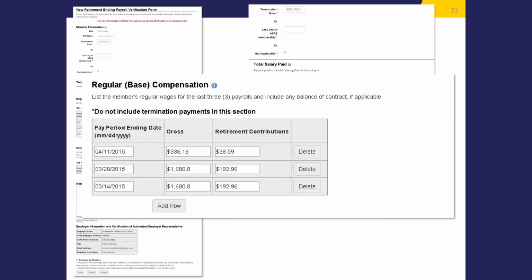Then we want your regular base pay. So you'll want to give us at least the last 3. You could add additional rows, but you just want to give us the gross pay, the pay period end date, and the retirement contribution.